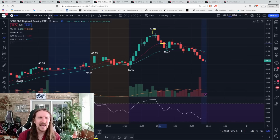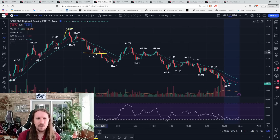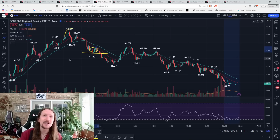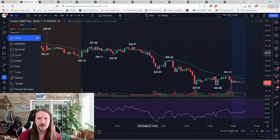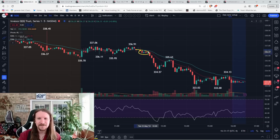And then I exited the last bit on this bounce because I wanted to go water the garden. And I picked the wrong midday lunch break lull to water the garden because that's when the fireworks took place. I pretty much went to water the garden right here. And then that's when the bears showed up in the market. So I left a little bit on the table, but it was a very worthwhile trade.